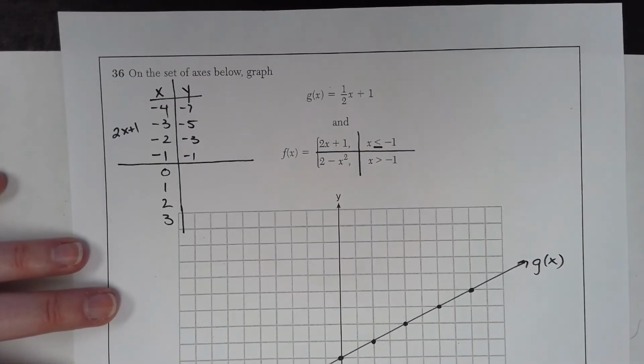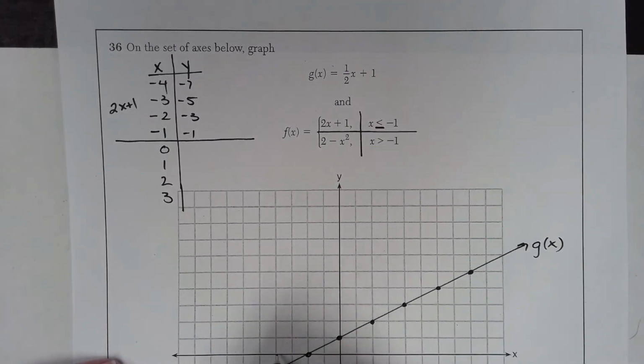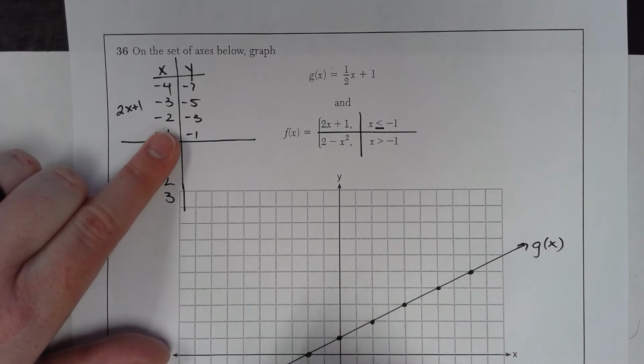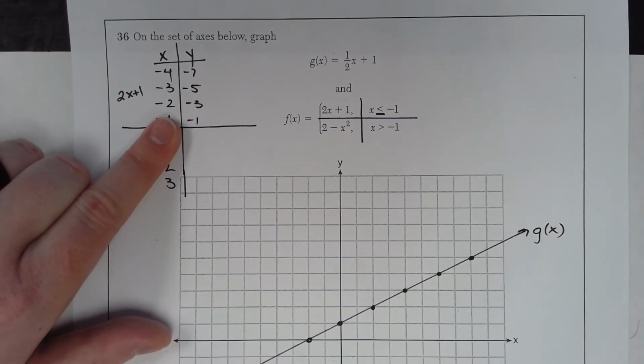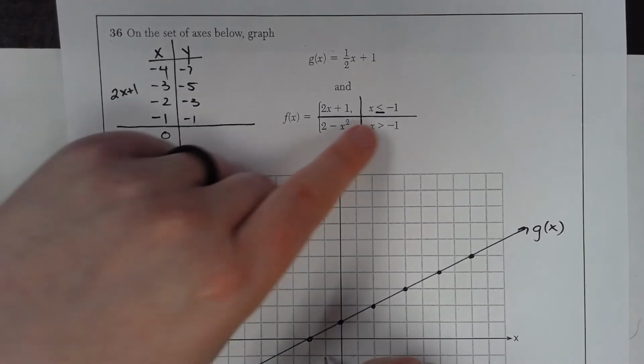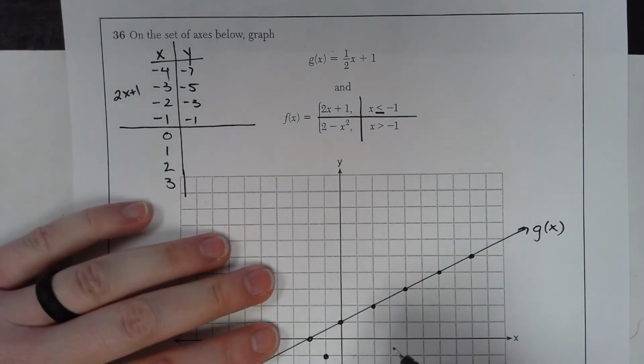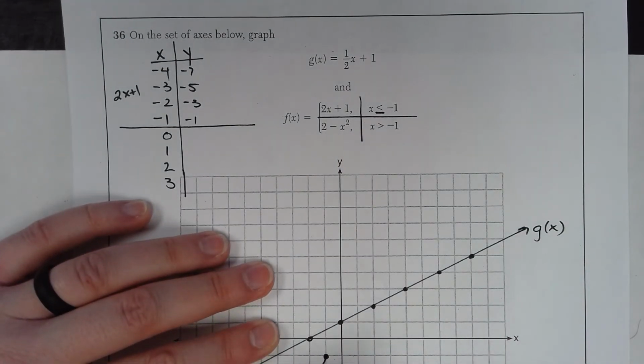Okay, so when I graph those points, negative 4, negative 7, counting 1, 2, 3, 4, 5, 6, 7. And then negative 3, negative 5, negative 2, negative 3, negative 1, negative 1. And that right there, at negative 1, that's a closed circle. So those points get connected.